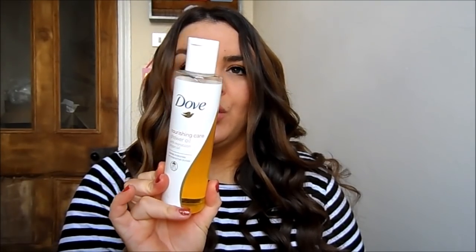Then I've got body care-ish type of things. This is probably something I have mentioned before, but it's a repurchase, and it's actually on offer at the moment in Superdrug. So it's the Dove shower oil. It's their version of the L'Occitane shower oil situation, but this is amazing for shaving your legs, underarms, whatever with.